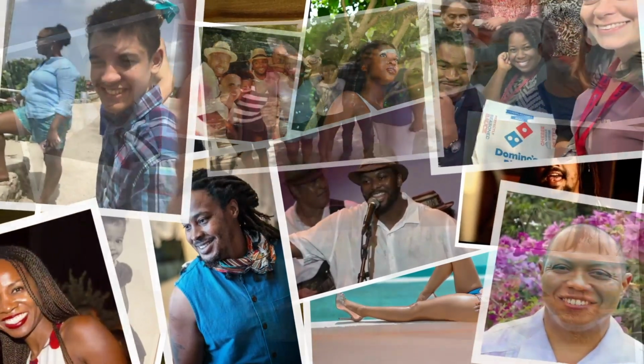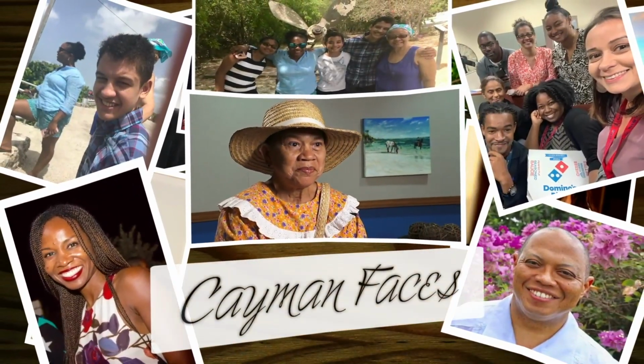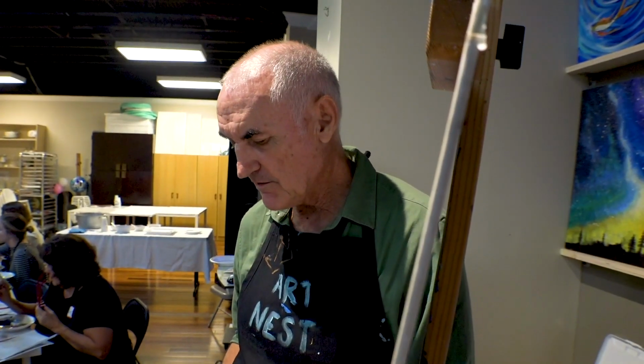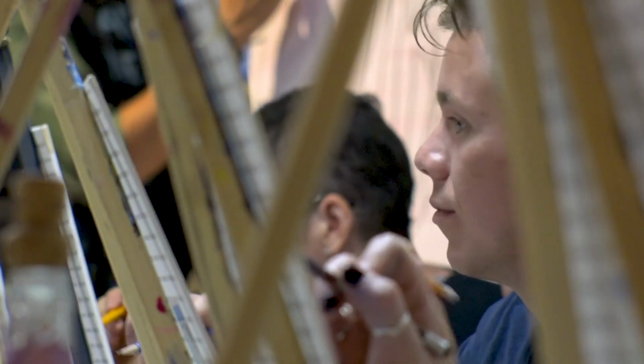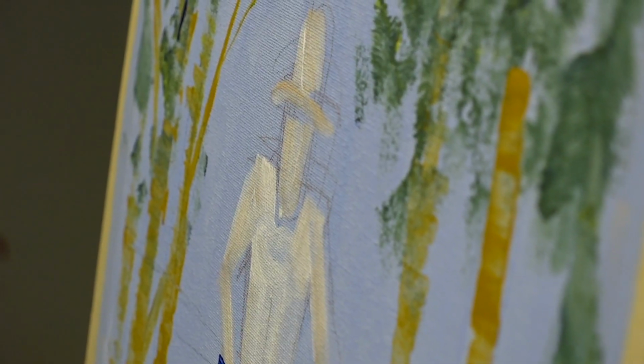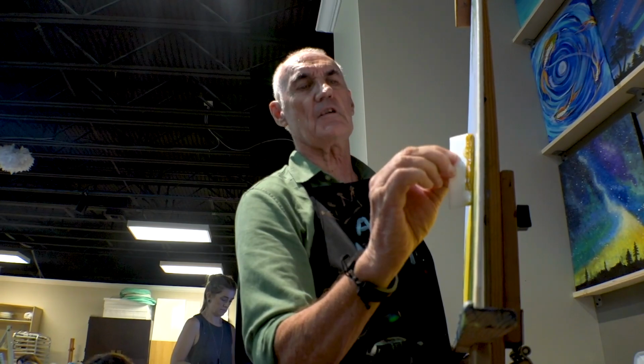John Broad brings the vibrancy and beauty of the Cayman Islands to life on canvas. We caught up with him recently at Art Nest, where he was passing on his gift to others. It is the Caribbean, so try and be quite colourful. I'm sure they recognise something cultural and something historical in the image. It's nice to have some of that blue coming through.